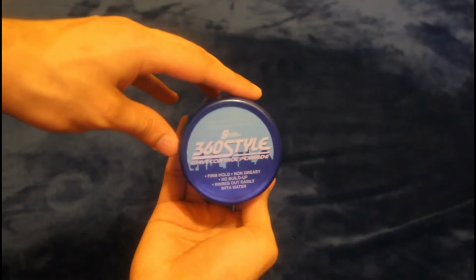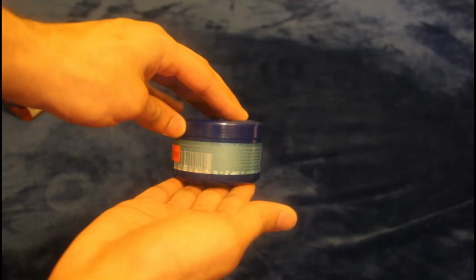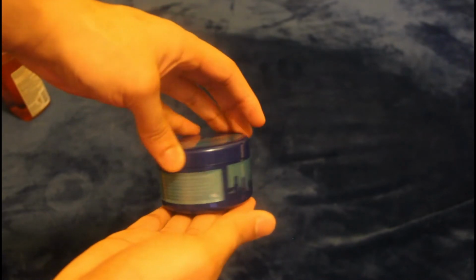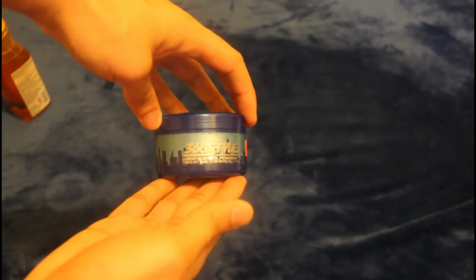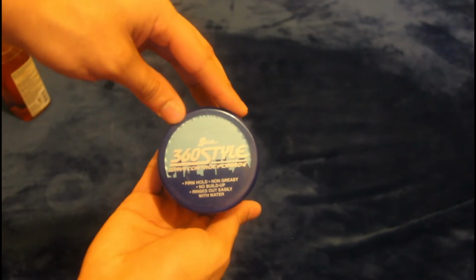Another product I'm going to use is the S-Curl 360 Style Wave Control Pomade. And what they highlight about this product is firm hold, non-greasy, non-buildup, and it rinses out easily with water.